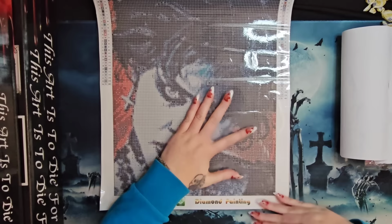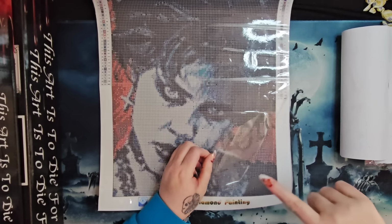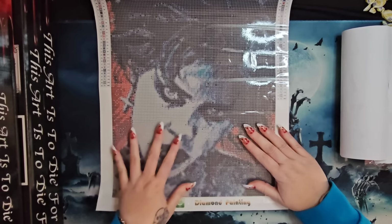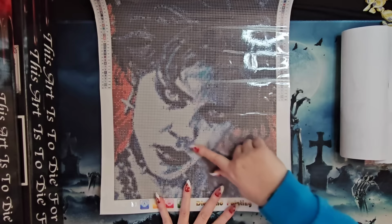But I do want to see, let's check out the tack factor. Here comes my finger. Yeah, you guys, significant tack on here. Very nice. And it didn't feel slippy. You know how some feel oily. This did not feel oily. I feel like if I put a drill down, that drill's going to stay there. I don't feel like it's going to just swim all over the painting.